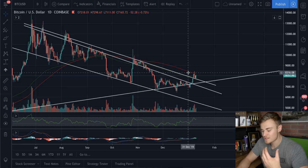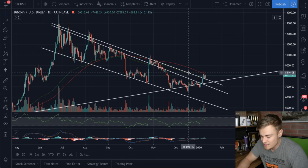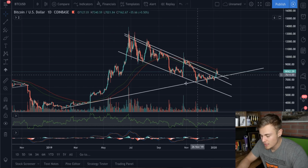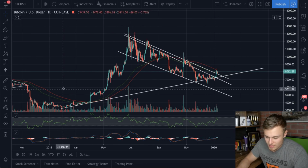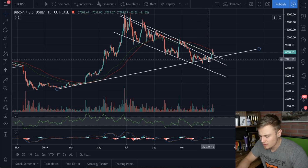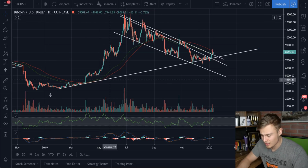The only difference in regards to changing movements is in the fact that we set a higher low just a couple of days ago. This could be the biggest key factor right here. You can see that we've had this support base basically since the beginning of the year of 2019, and we closed this right about here in regards to the fact that this uptrend happened.